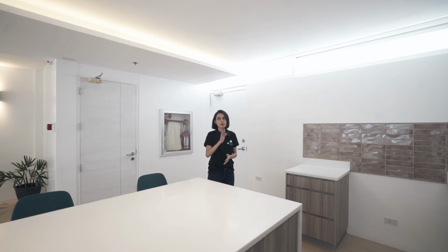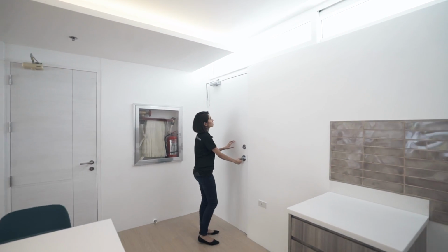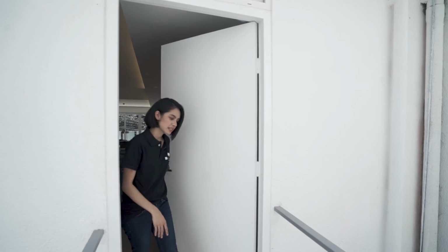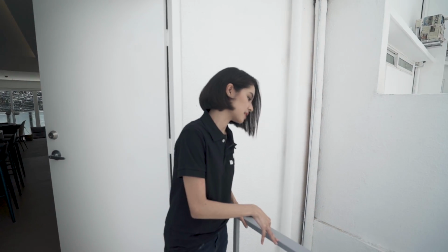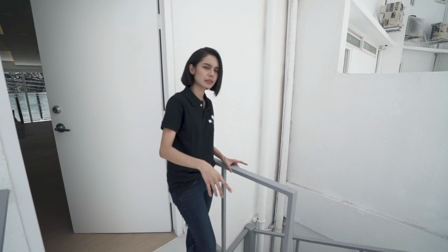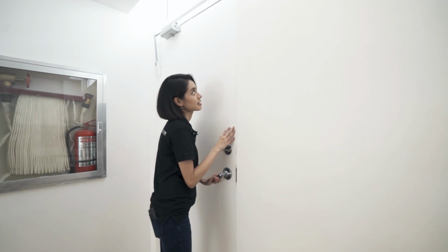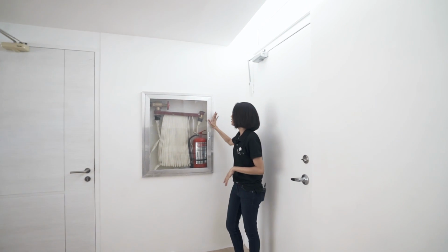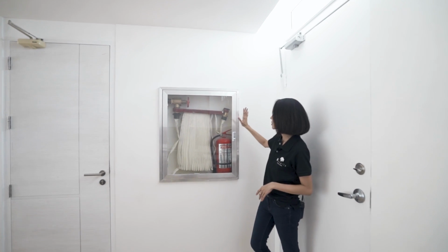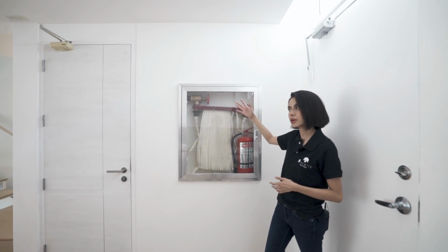All right, so another thing about this house is that it, again, thinks of everything, right? You have here an exit, because this one leads down to the spiral staircase that I showed you earlier. So yeah, it's actually 2 floors up because this one ends on the basement, right? All right, so let's go inside. And speaking of emergency exits and emergencies, you have here your emergency kit. So this is where you store your fire extinguisher and of course your hose, your water hose.